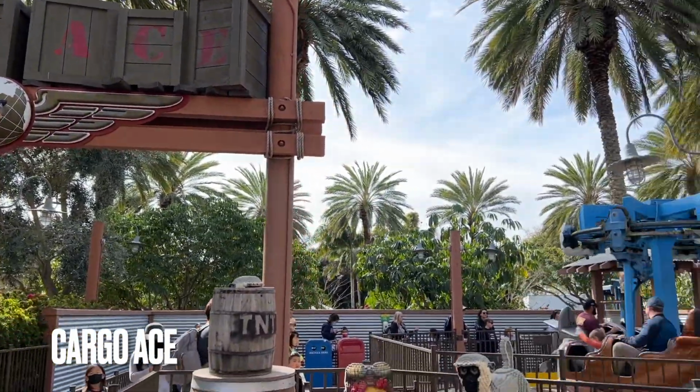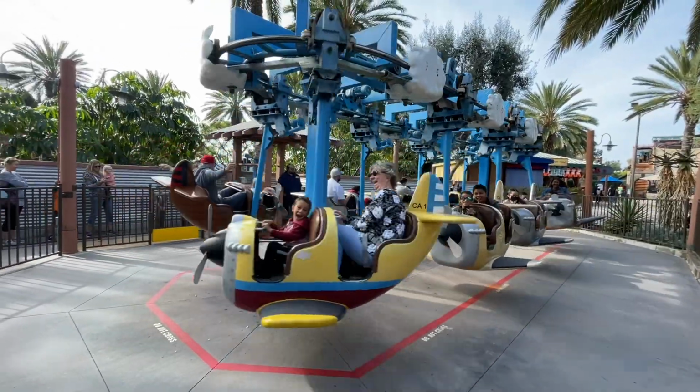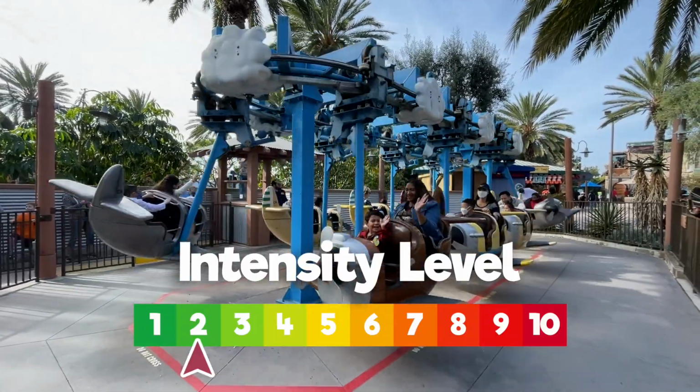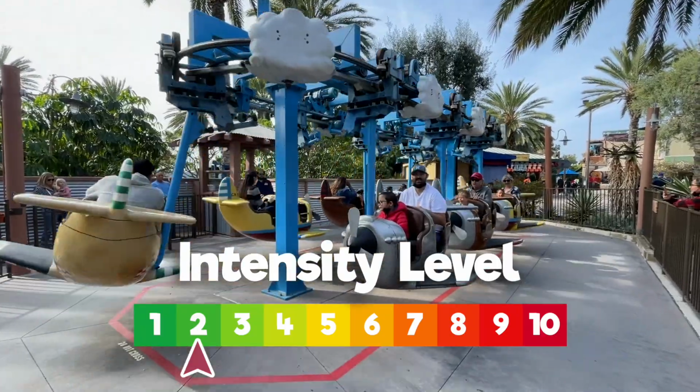Next is Cargo Ace. This is a relatively gentle ride that seats you in a plane and flies you around a small circle. Children under 36 inches will need to be accompanied by an adult. The rapid swing as the ride vehicle goes around a corner gives this ride an intensity level of 2.